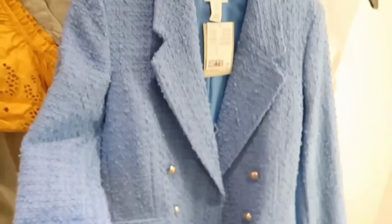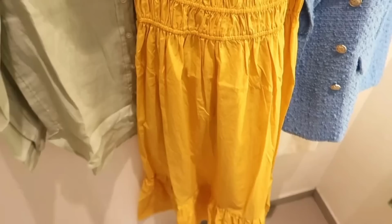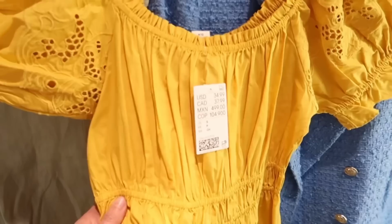And then I have this 100% cotton dress from H&M. Really, really cute. I really like the color. Of course, it's making a statement here. It has an elastic at the waist section. Puffy sleeves. It's super cute. I am going to try on the size small.